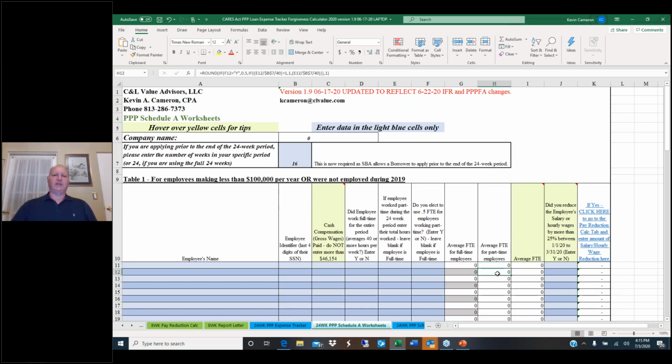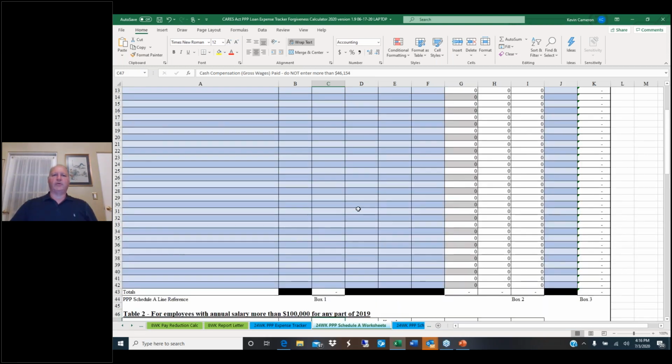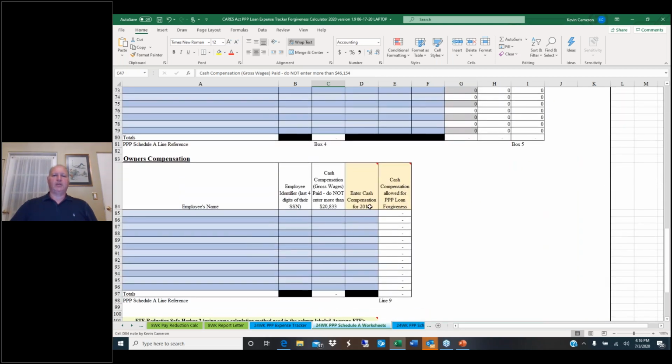And in this case, your FTEs is for the covered period. Now, remember what I said at the outset of this. If your FTEs don't have to be counted for the period, then this isn't really that material, but you'll still need to include it for purposes of calculating FTEs. You can see that we've still listed 46,154 as the wage limitation for non-owner employees that make less than $100,000 a year. You'll see also that the wage limitation is 46,154 for any individual making over $100,000 per year, but you're going to enter the person's actual wage amount there. For owner employees, we still have that original limitation, which is based on what their 2019 compensation was.